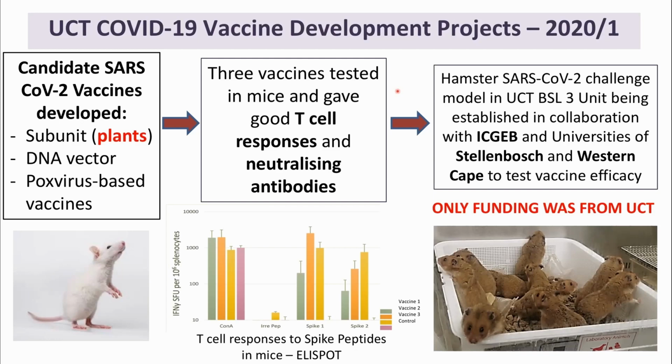Now, I will point out that this entire program, starting February last year, the only funding we've had for it is from UCT. None of our national funding agencies have seen fit to fund us for it, but yet we may still be able to make vaccine or vaccines.